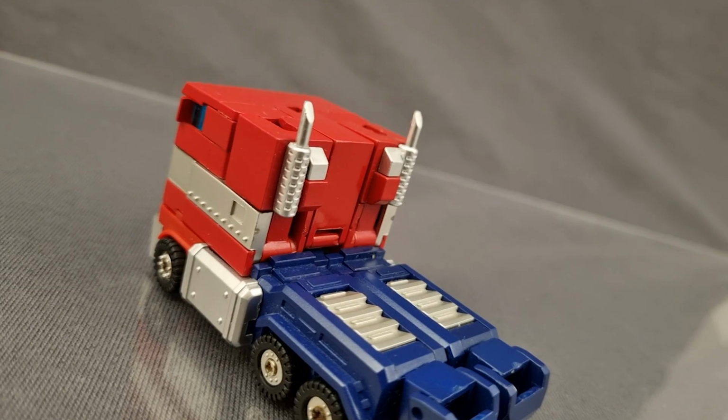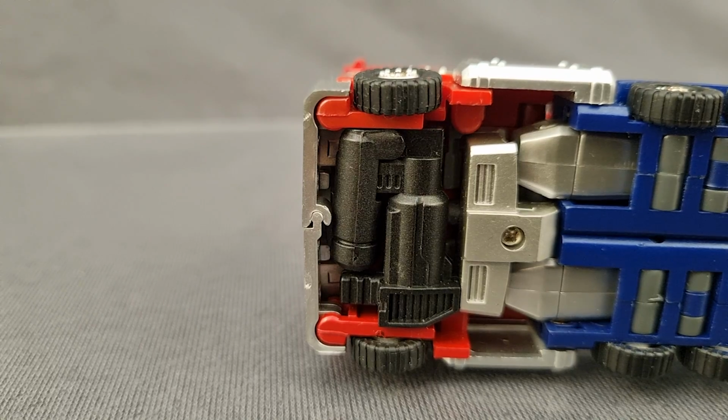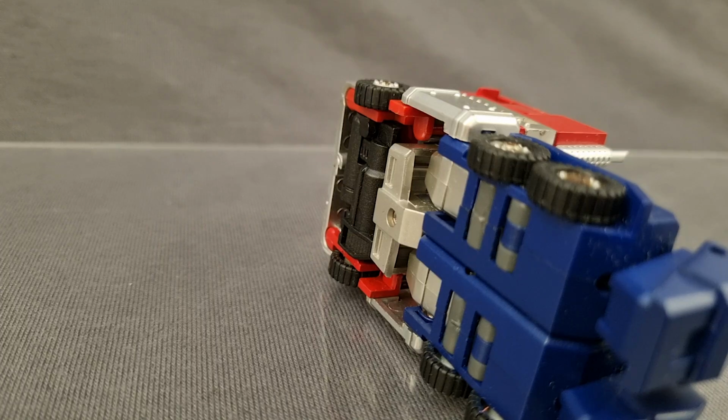There's not much that I can find super egregious. I mean, I guess the bumper doesn't peg together all that well, but that's made up for with the awesome weapon storage. Come on, man, no other Legends Prime does this. That's gotta count for something.